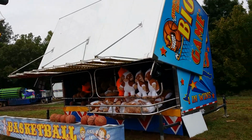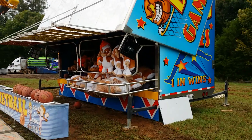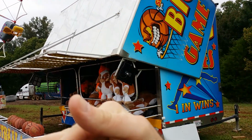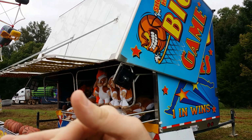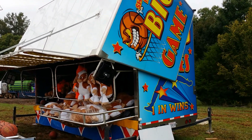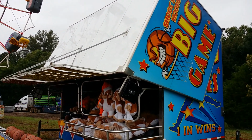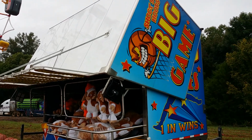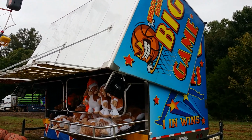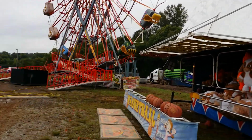Here's actually, look at this. This is cool. It's a basketball game, but you can see here, the trailer is opened up. I guess it would close down this way and shut it in, and that's how they move them back and forth. Kind of cool. And of course, it's got a cool looking gremlin prize you can win there. I guess it will fold down right here to close and you go like that to open it up. So that's kind of how they move them from place to place. That's probably how a lot of them are.